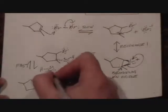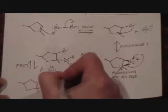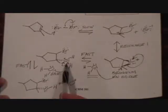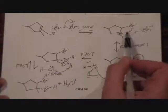It cannot happen. So then a second molecule of water, this time water acting as a base instead of a nucleophile, using a pair of electrons to pick up a proton, and the electrons go back to the oxygen. So we get a final product, the halohydrin with an alcohol group and a halide on opposite sides of the plane of the ring. Be careful where you're drawing these electron arrows. They're showing where the electrons come from, and they're showing us where the electrons go to when new chemical bonds form or old chemical bonds break.